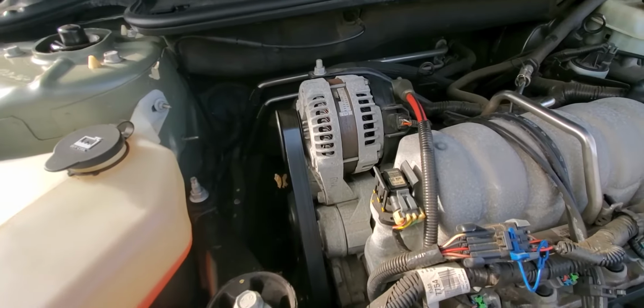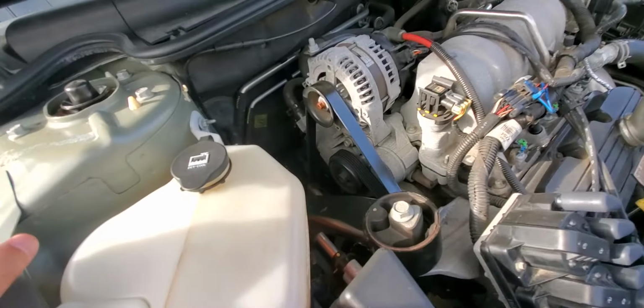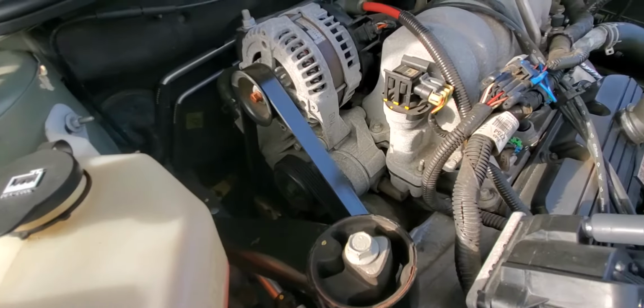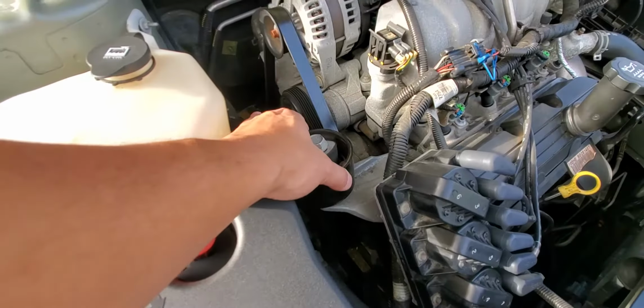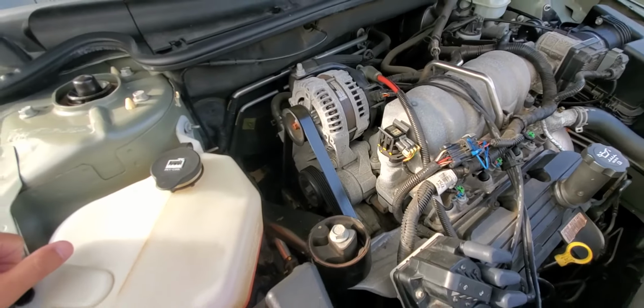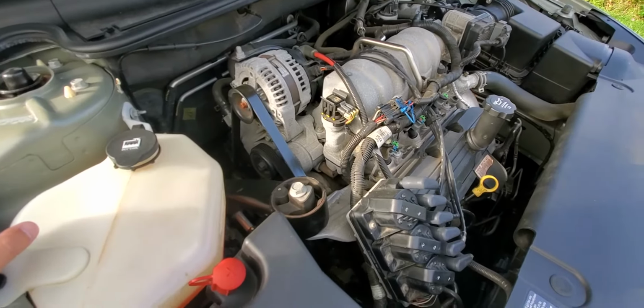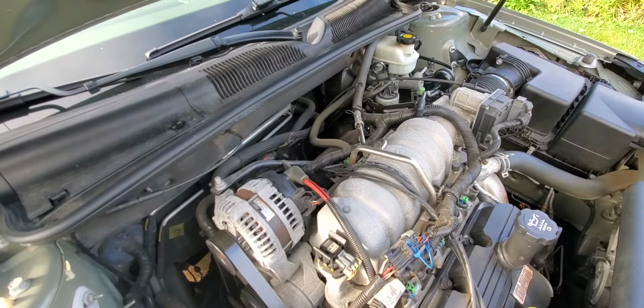Alternator's in the front, a couple of clips, a couple of screws, take off the belt. Obviously, the belt does the power steering and the water pump. This engine mount is in the way, so you'd have to disconnect that in order to get to this rigmarole. Am I missing anything? Everything else talks to the engine, whatever this stuff is. I think that's about it.